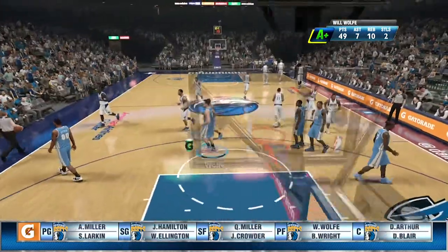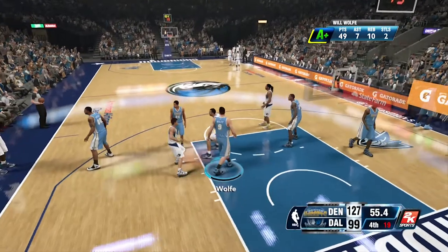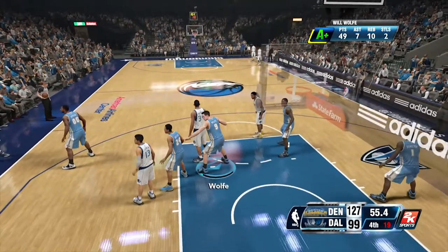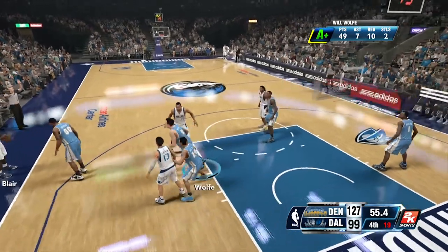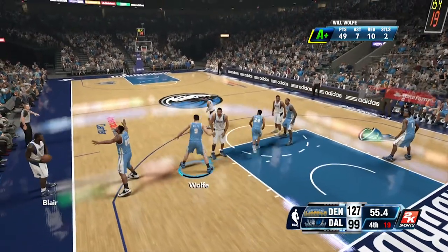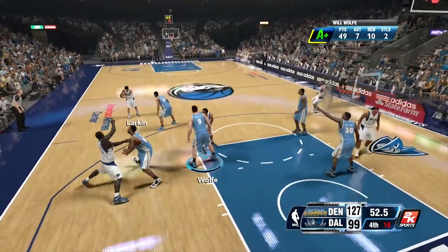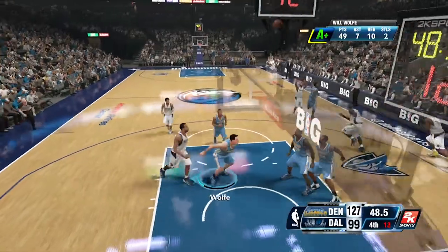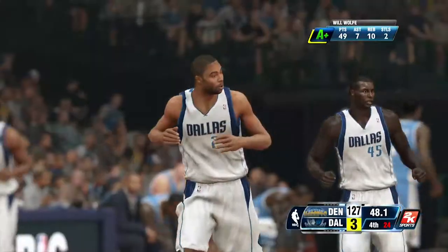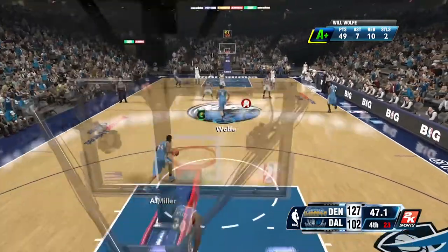Fantastic show put on. What an amazing game all around it was for the Machine. Every time he shot it seemed like it was just going to drop in, and nobody was surprised. Denver with a platoon swap here on the floor. Here's Larkin. He feeds it to Ellington, trying to get back on track, and he gets it to go. That shot becomes effortless for him when the D is so relaxed. They've got to get more intense.